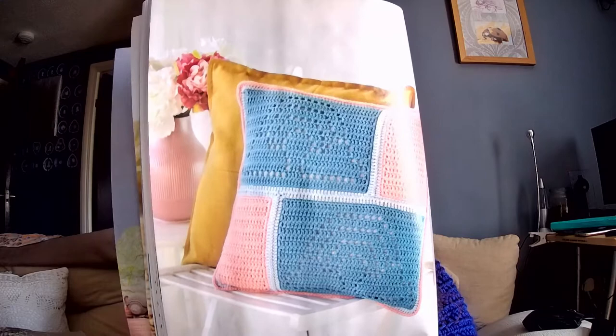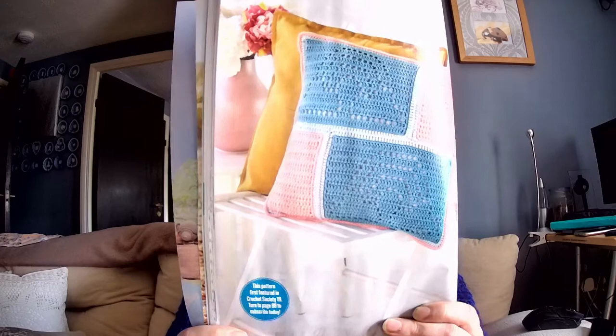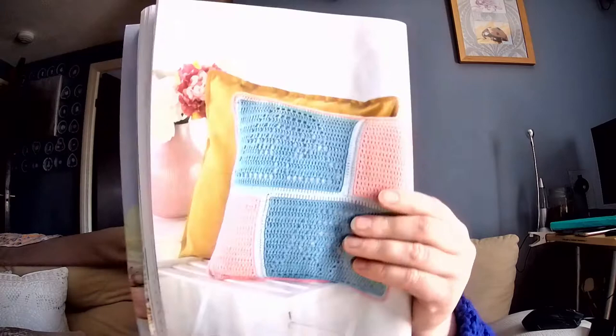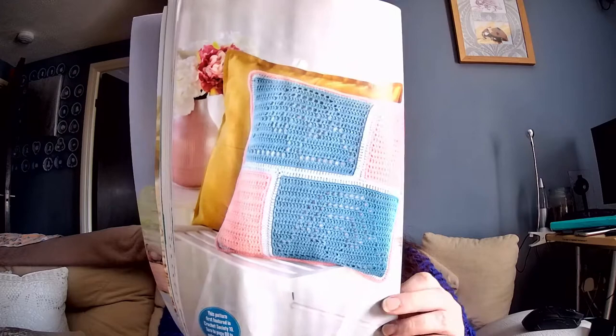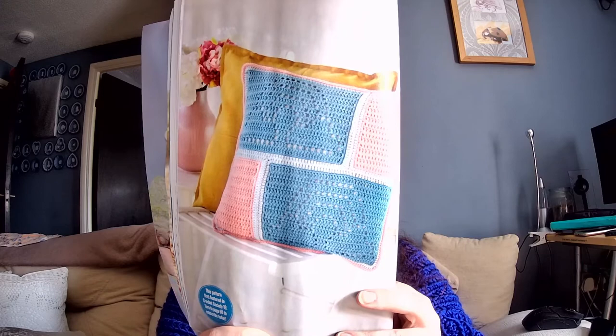Over the rainbow cushion. Bring in a little brightness to any cloudy space with this adorable cushion pattern. Using DK weight and a 3.75mm hook. I'm sure they mean 3.75, not 3.7.5, but you know. It's beginner friendly. It's using King Cole Comfort DK. 1, 2, 3, 4, 5, 6 balls of 100g. And it's in 3 parts.